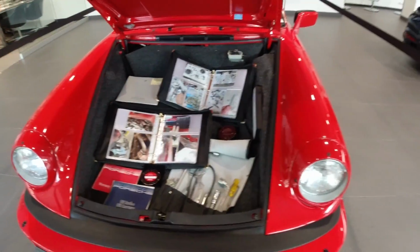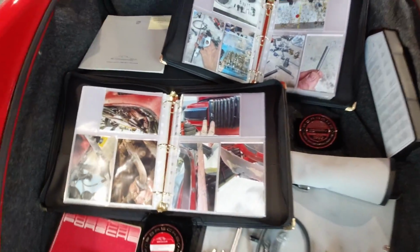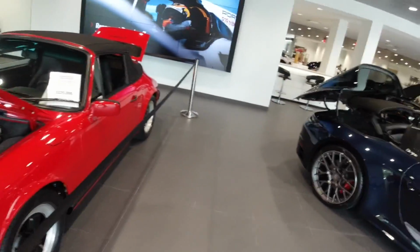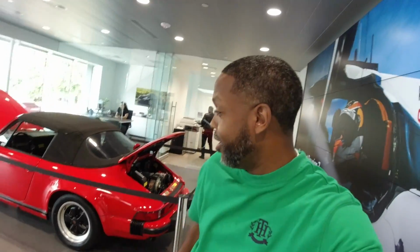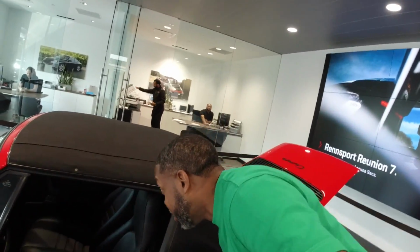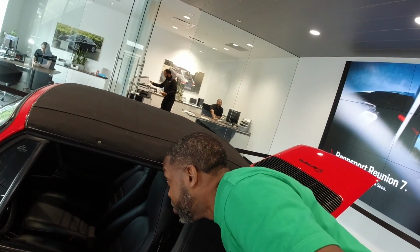So this car is an 86 Carrera. Roger and the team actually bought this from the original owner. There was one owner. Crazy enough, the owner actually bought the car here back in 85, 86. So the car has only seen this dealership. It hasn't been anywhere else. So for it to return home so many years later, it's sick. And I'm trying to remember how many miles. Oh my God, only 8,000 miles on the car. Insane.